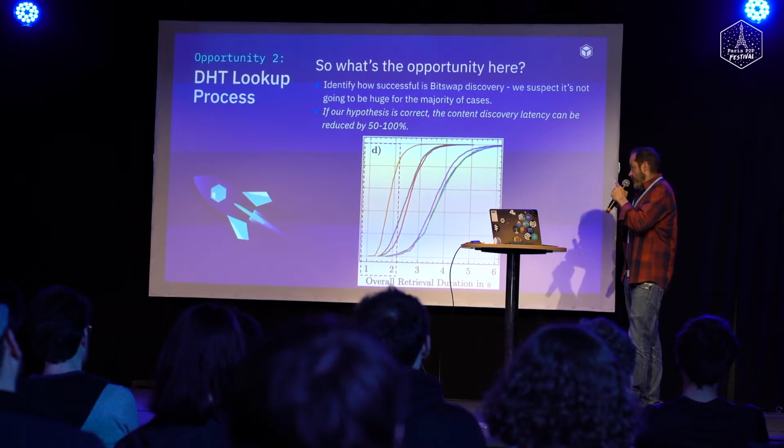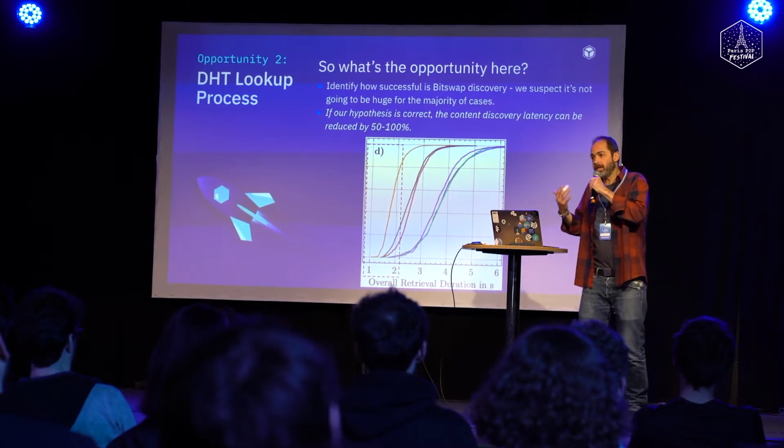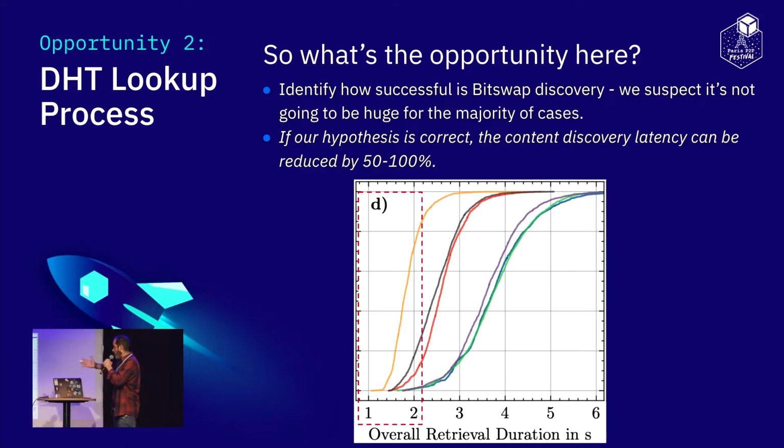Immediately this kind of begs the question of, is it worth waiting this 1 whole second if the discovery rate of Bitswap is not high enough? So if you're continuously asking your peers, but the number of times that you get a response back is 1 out of 1,000, then perhaps you're wasting 1 second waiting, and the chances of finding it are very small.